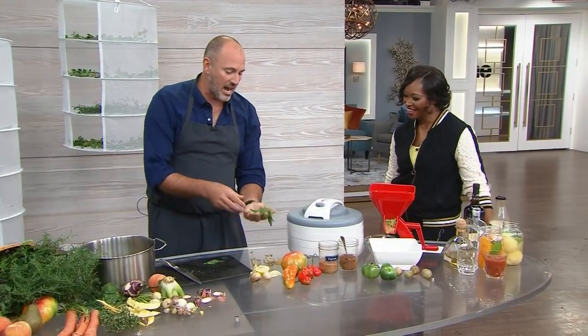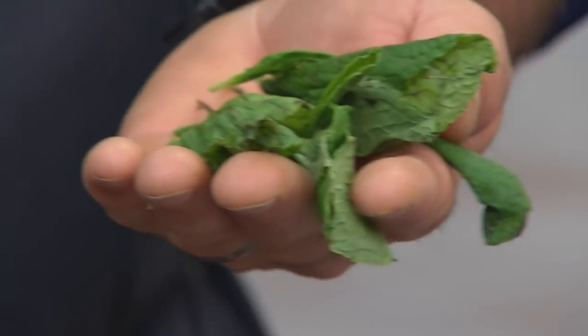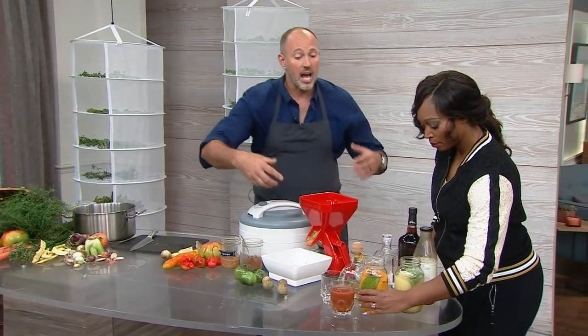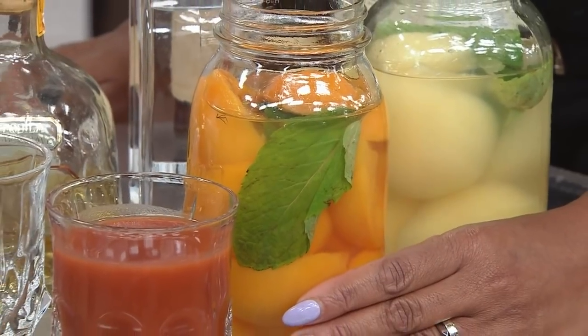So at this time of year, I have a lot of mint. It grows like crazy. It's everywhere, and it's taken over. I like to put mint in my preserves, especially my canned peaches and my canned pears. Now you can see it over here. I put a couple of leaves in. I usually keep these until about February, because that's when I start craving some fresher fruits.